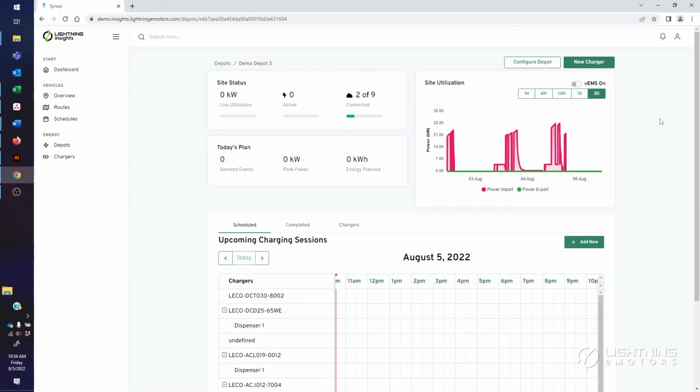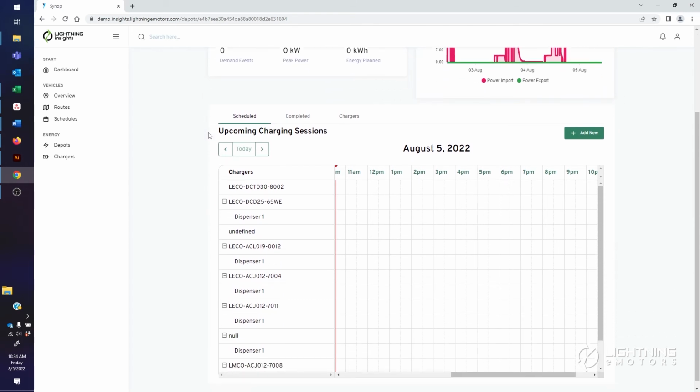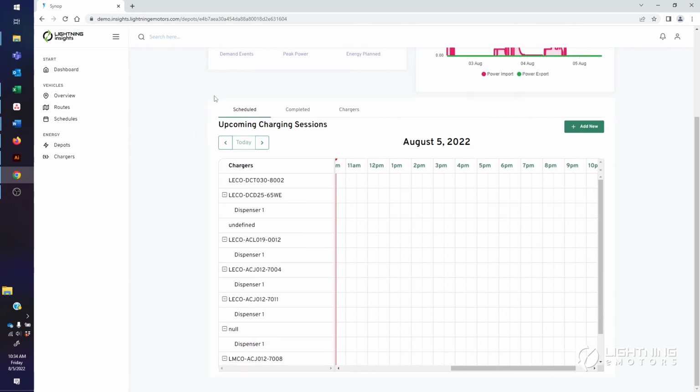Here you can also see any planned activity for this specific depot. So today's plan, as I said earlier, because this is a demo account, we don't have any events planned for today, but if we were to have any, it would populate here on the left. As for site status, we can see that 2 of the chargers on here are currently connected to the portal, and if there were any live activity, that would be showing over here on the left. Down here at the bottom, we can also see upcoming charging sessions if they are scheduled for our specific chargers.